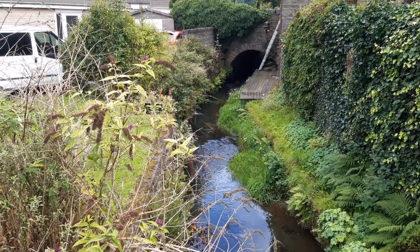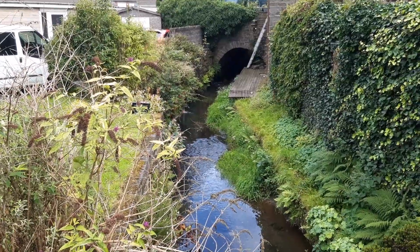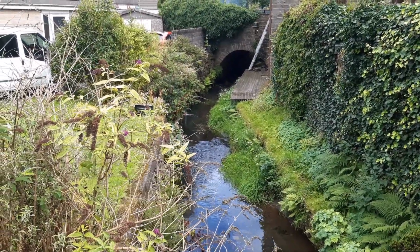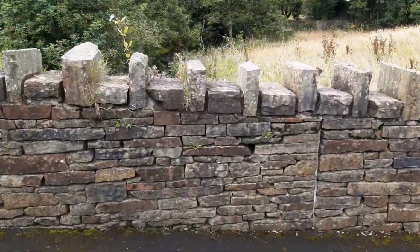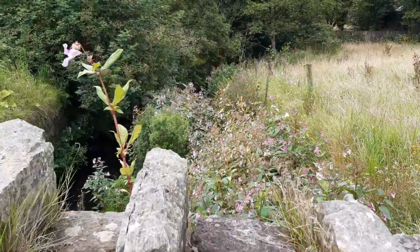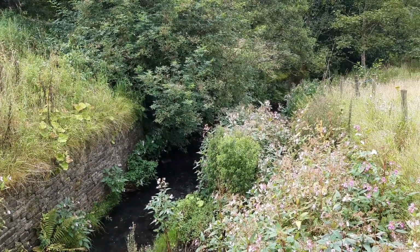That's a lovely arch, and notice somebody's built some decking on to look over the river. And here it is emerging on the other side of Old Lane.